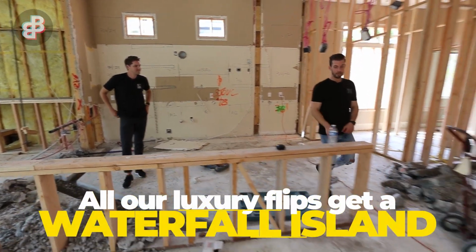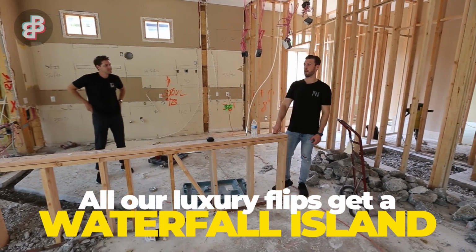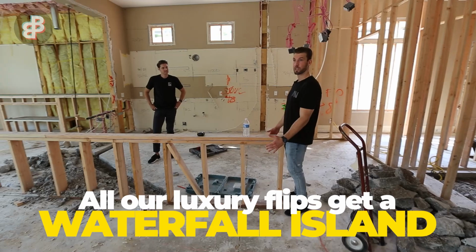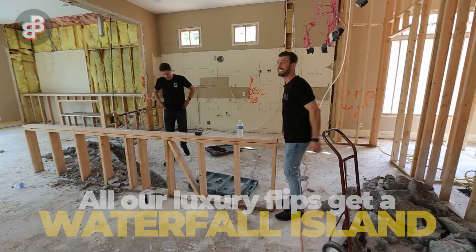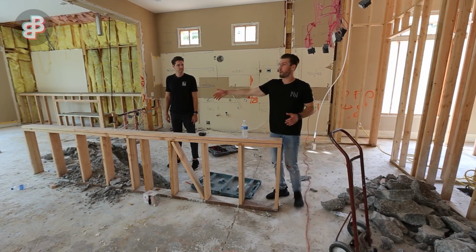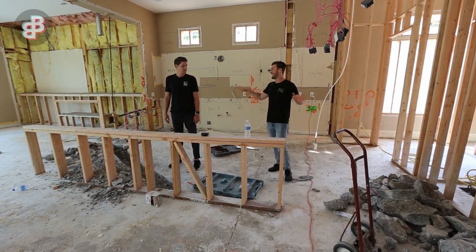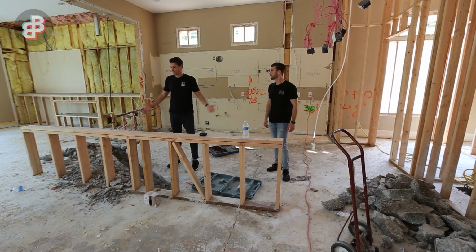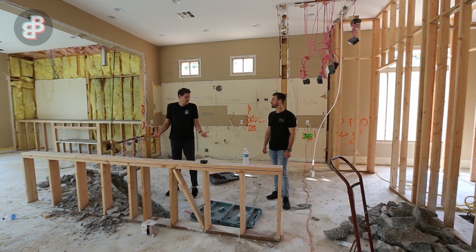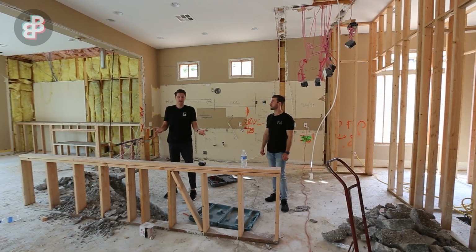So as you can see, this is the pony wall where the island will be. On this side, we'll have cabinetry. On this side, we'll have cabinetry. So a lot of storage added. It's gonna be 12 foot long, 5 foot wide, and waterfall on both ends. It's gonna look insane in this kitchen. We're actually gonna put a lot of appliances in this too, since it cleans it up and makes them hide, and actually makes the kitchen look a little bit better.